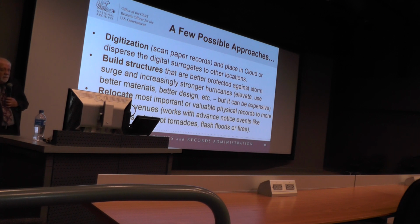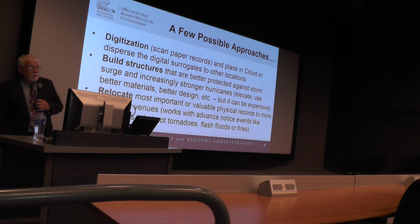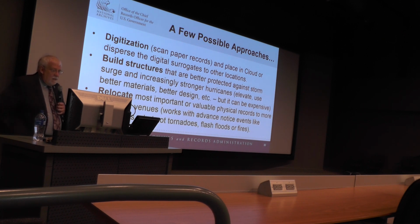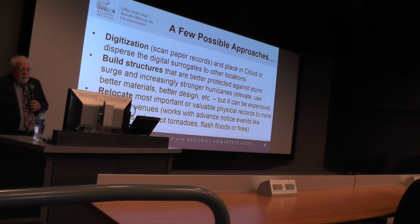So, a few possible approaches. My favorite one is the first one, and that is probably the best, most reliable way, is to scan those paper records. Yes, we want the originals in many cases. There's no substitute for the originals. But if you want to protect the information, then in many cases, in a situation like what we're talking about here, this is a prudent way of addressing the situation. Digitize the paper records, place them in the cloud, or disperse the digital circuits, another good way of saying copy, to other locations. They're protected then.